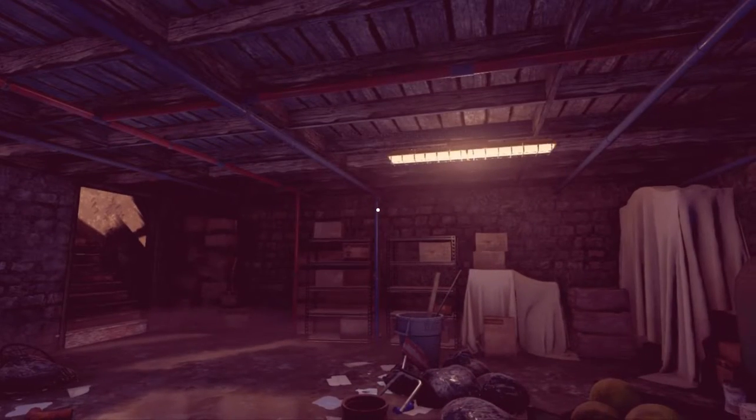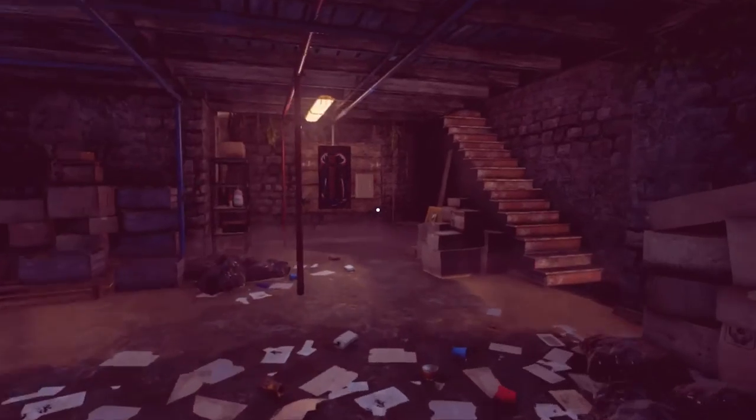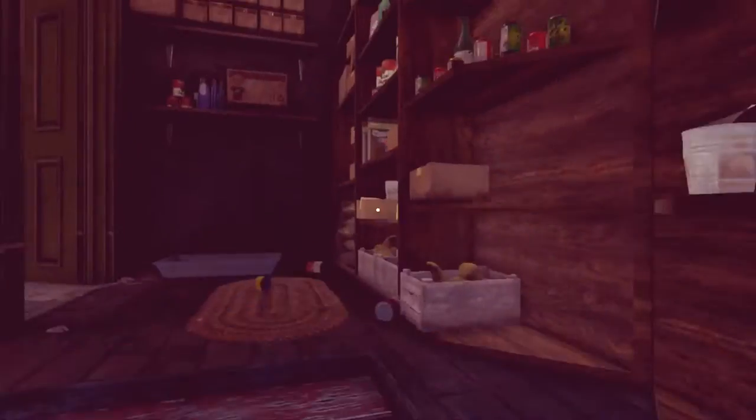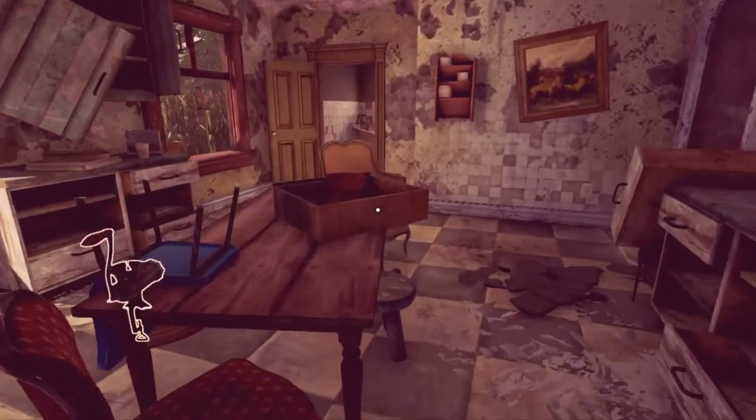Oh, that light sounds really dodgy. I don't know if I like it. Okay, so it's slightly less dark. There's nothing down here that I can see. Let's see what else we can find. Maybe that has illuminated more things in the dark rooms.